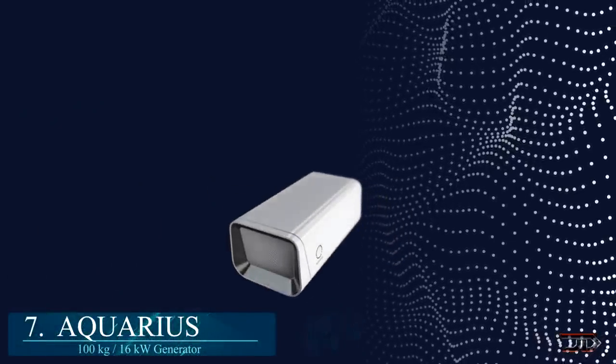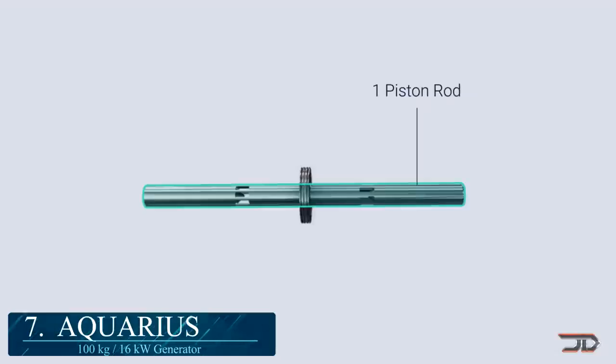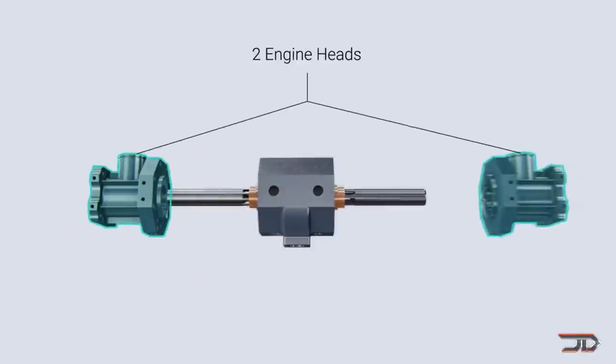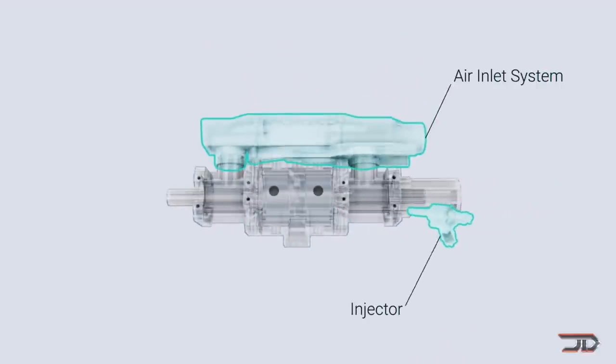This Israel-based company has developed a very impressive two-sided free-piston linear engine. It has one piston with combustion at 2 points in a valveless cylinder. The end of the rod is connected to a magnet, which moves inside coils, thus generating electricity.